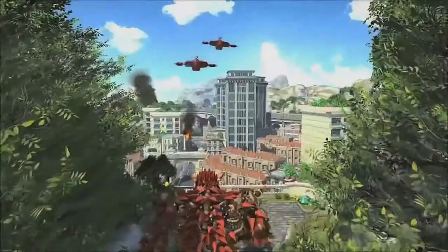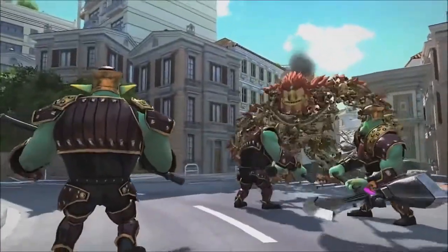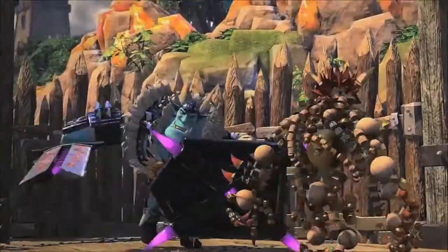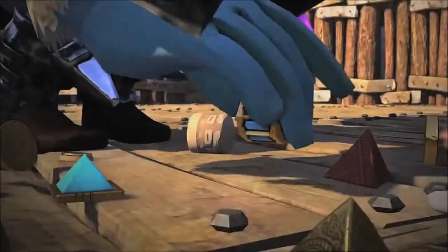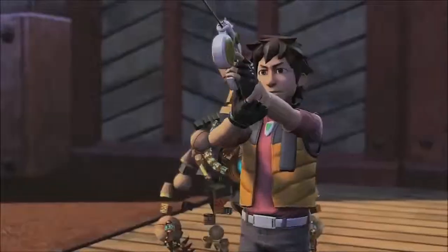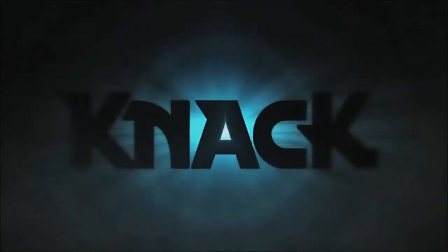starting with Knack. Knack is a platformer beat-em-up where you play as a creation that can grow in size by collecting relics to fight robots and goblins. Think of this one as a mix between Crash Bandicoot, God of War, Katamari Damacy, and the Lego games. This game's a lot of fun, but it's geared more for kids.